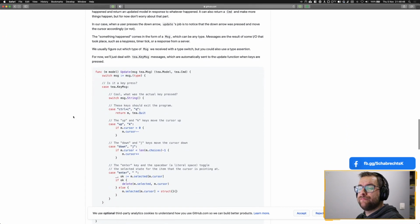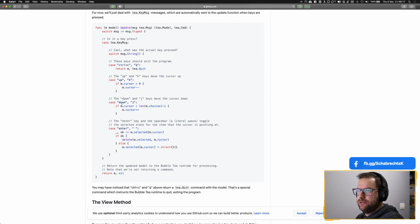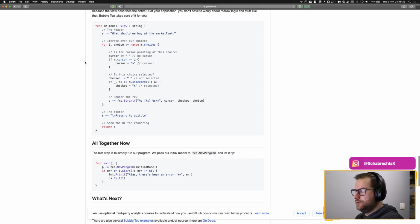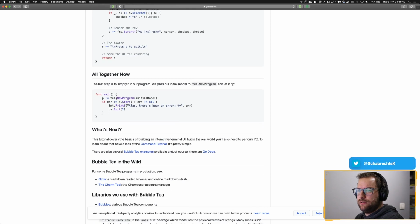You have an update method. So if there's a key press, what was the actual key? If it's quit. So everything uses the T, which is nice. That's the wrapper around it, so you don't have to do all of that. If it's up or K, you move the cursor up, or down if it's J, and then a toggle. Then you also have a view. Okay. And then everything together in the main.